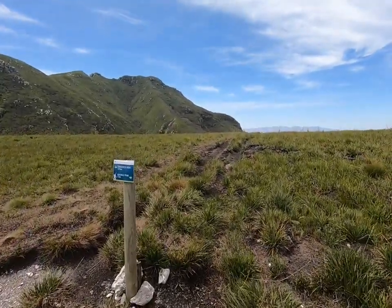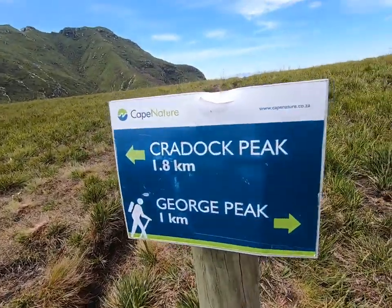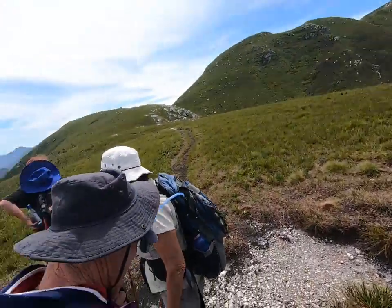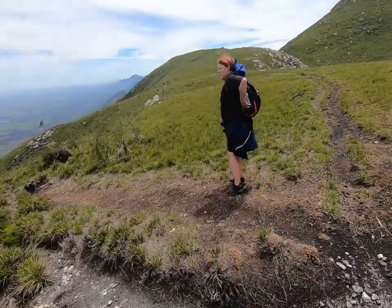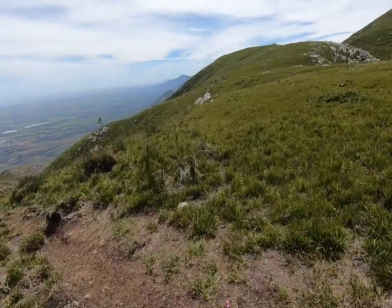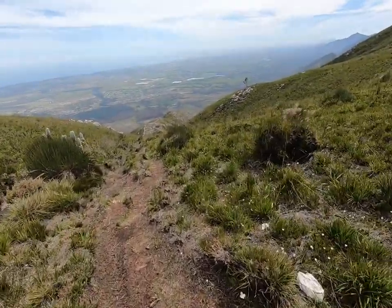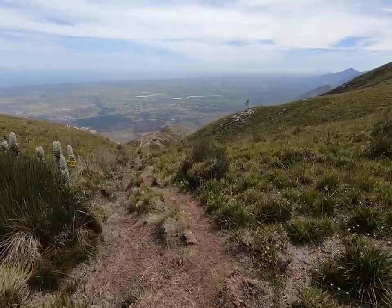Zooming in on the sign. Craddock Peak 1.8 k's and George Peak 1 kilometer back. It's down here, ma'am. Oh, yes, I see. So we're actually right opposite there. We're right here. So we've done 1k, we got 7 k's of trail and then 4 k's of easy walking, I think. But this is downhill now more, I think. Downhill all the way. Pretty much all the way. Slightly bumpy, but downhill.